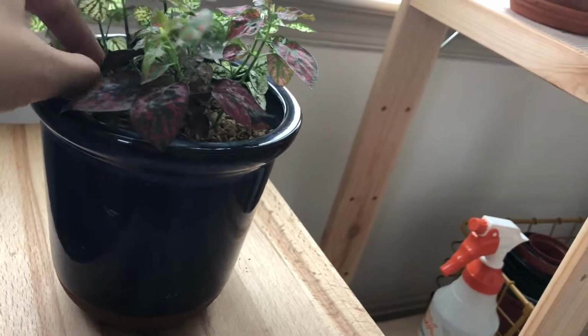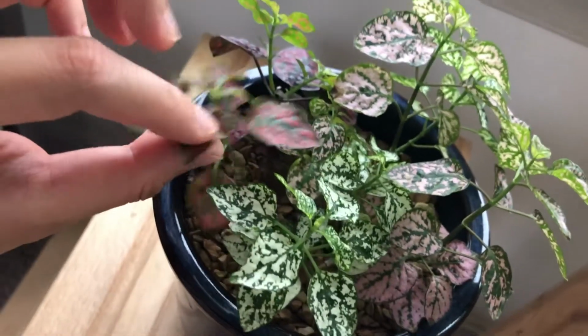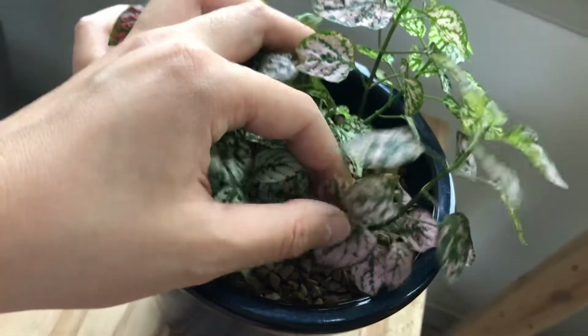They shed leaves like crazy as well, and the leaves are so delicate. I was spraying kelp water at them as a foliage feed. I think this plant doesn't like it at all. It's shriveled up and it's losing its color, losing its texture. It was just so happy when I got it.